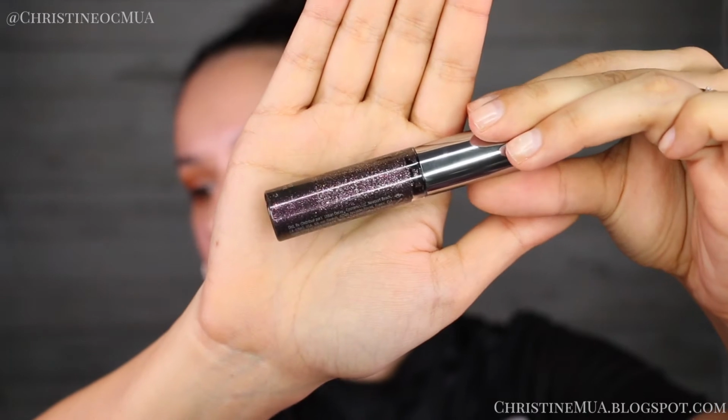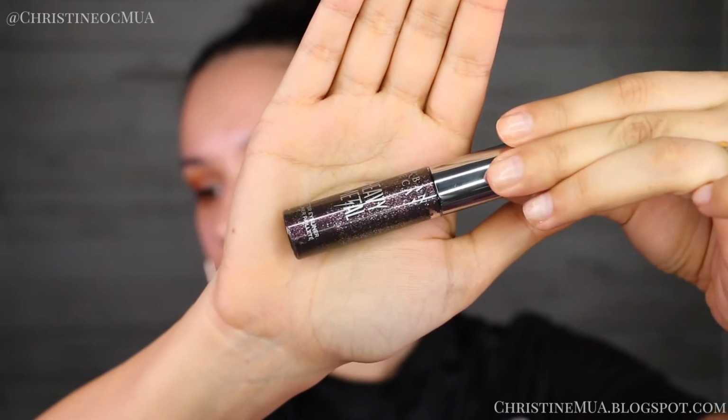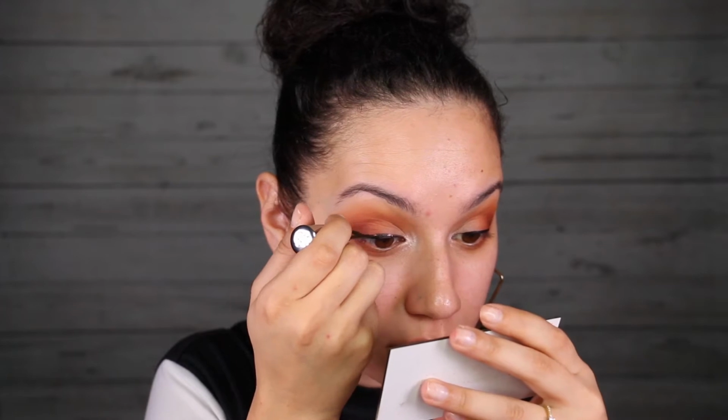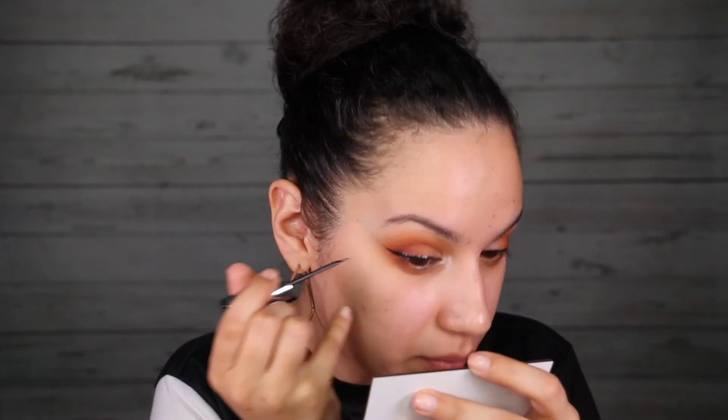And this is one of the products that I'm so excited about. I got this as a Christmas present. This is the Urban Decay Heavy Metal Glitter Liner and this is in the shade Sticks and Bones. So it's like this super dark purple that has kind of a gold shift to it and then also some silver glitter. It's one of those really unique shades. So I'm just going to apply a little bit of that above the liner that I already have on to add some sparkle to the eye.